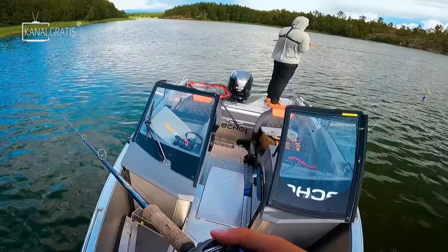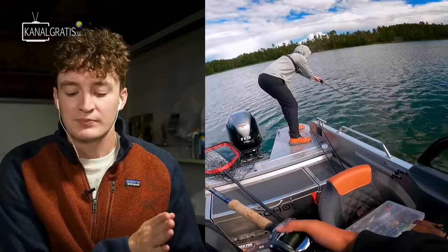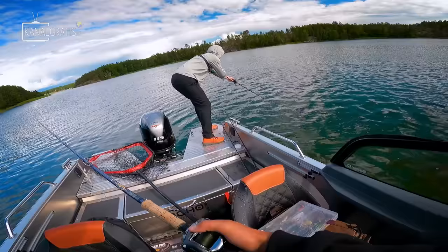Oh, follower, big follower. Big followers. Again. Big follower. Not far from a meter. As he came into the figure eight, you notice how far he's reaching. That's why musky anglers, we love long rods. 9'6", 10-foot rods. It really helps you get those big turns, keep the lure away from the boat. Bit not far from a meter.